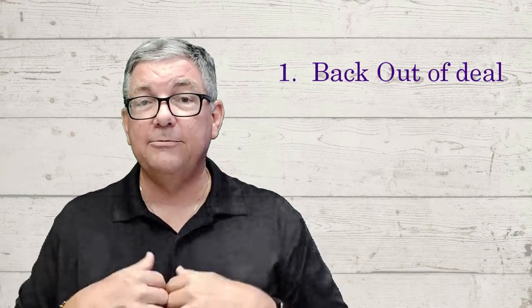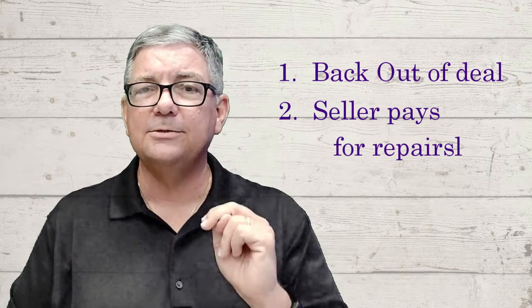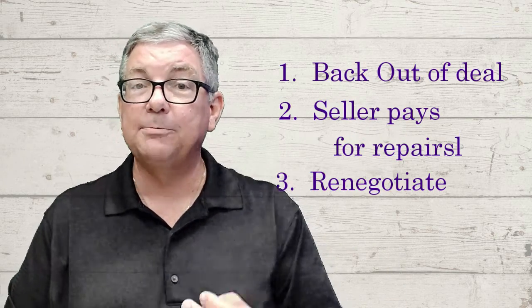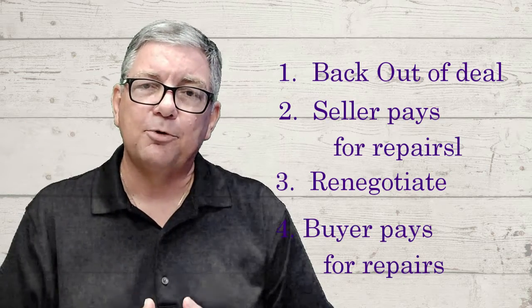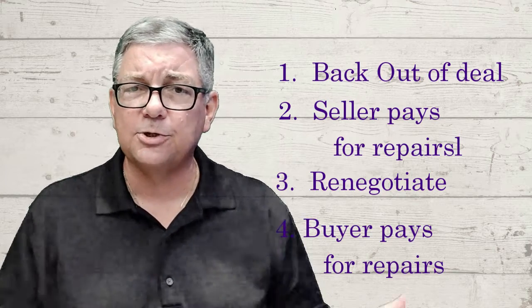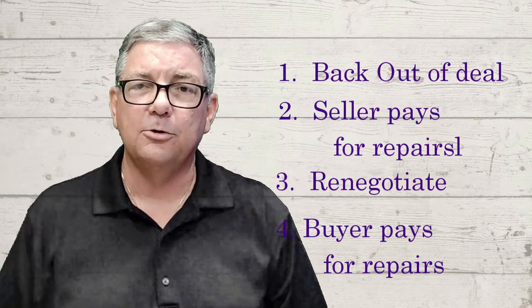Well, you have 4 options. Can you believe that? 4 options. So option number 1, you can back out of the deal, right? Option number 2 is you can go to the seller and say, hey, seller, we want you to replace the roof before we close. Option number 3 is you can renegotiate the price of the house, taking into consideration the price of the roof. Or option number 4, you can just go through closing as planned, and then you can pay for the new roof at your own expense. Right? Those are the 4 options.